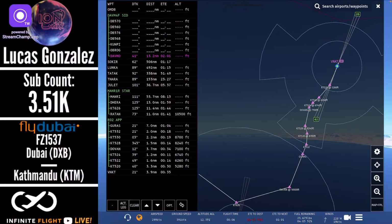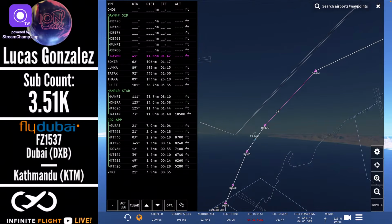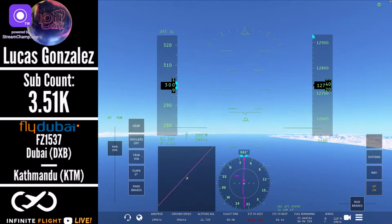Lufthansa 4384. Turn left heading 090. Descend and maintain 4000. Emirates 210. Turn left heading 120. Lufthansa 4384. Turn left heading 120. Emirates 210. Turn left heading 060. Descend and maintain 2000. Emirates 210. Expect vectors for runway 30 left of Dubai International.